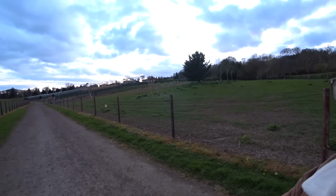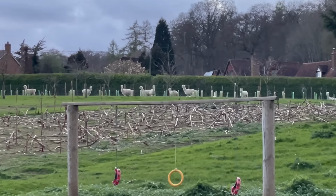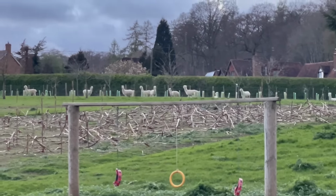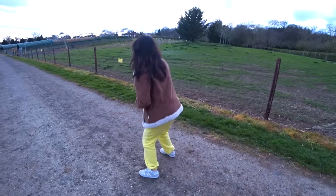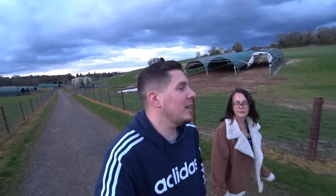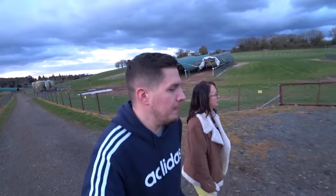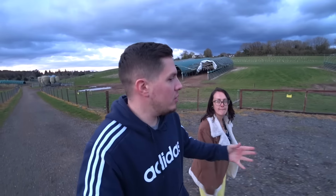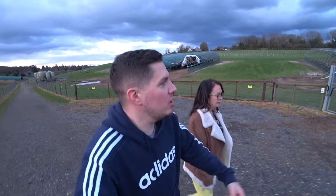Becky! Oh my god, there's llamas! I love llamas. I mean, technically, if you think about it, this is still Turkey. It's just like if all the residents of Turkey left, it would still be Turkey. So this is still Turkey.